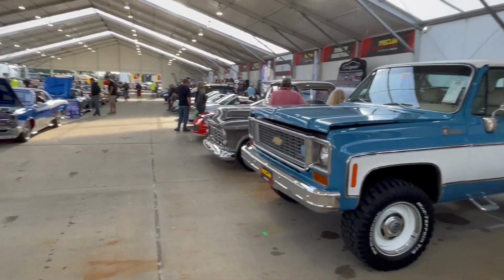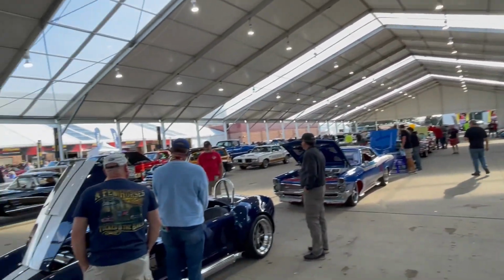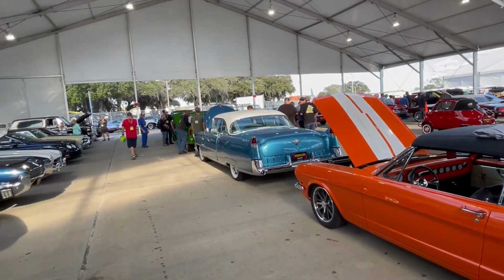So if you're into history or art or anything like that, you really should come. You're going to see a lot of history there. You're going to see a lot of art here. You know, the colors, the designs. I mean, look at the tail of that Cadillac.